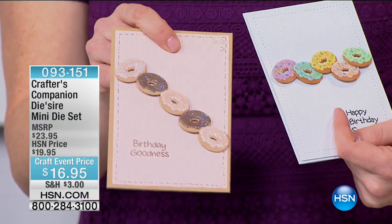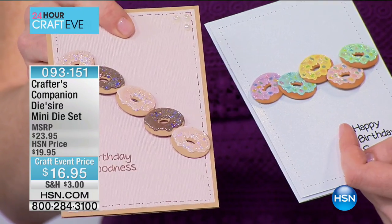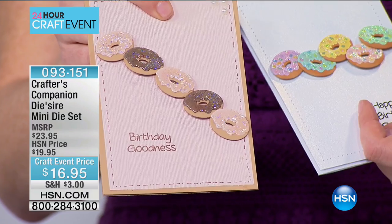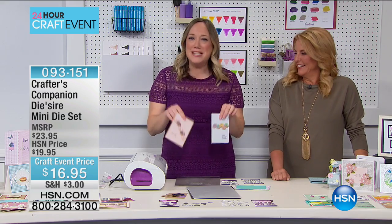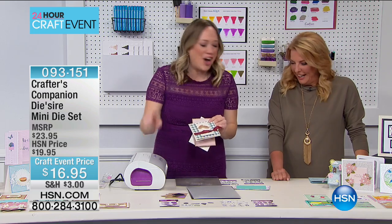Can we go tighter? I mean, Crafter's Companion is famous for having the most intricate, beautiful, lacy, gorgeous, classy dies. Well, tonight we are going small and we are going donut treats. Fun. This is the way we hang. It doesn't always have to be fancy and ornate. Sometimes it's all about donuts and pies and coffee.